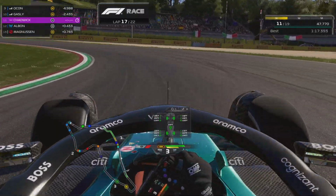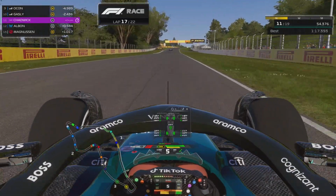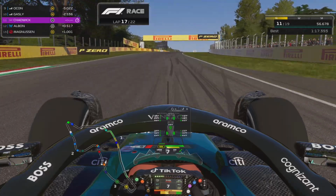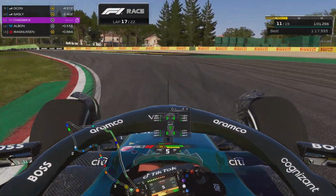Speaking of tires, we're going to check in on what the tire temperature is looking like. I know it's not looking too bad. It's warming up pretty fast. Got to get going fast though. Want to beat Fernando Alonso.